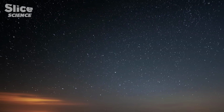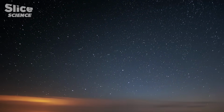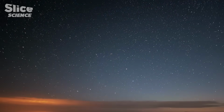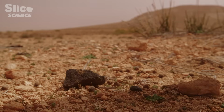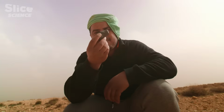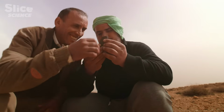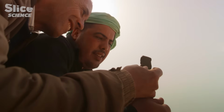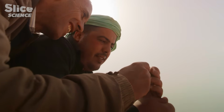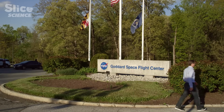From time to time, these fragments wander into our world. Shooting stars are asteroids that enter our atmosphere and disintegrate. If they hit the Earth's surface, they are called meteorites. Meteorites are prized by collectors, who look for them in areas such as deserts where there is little vegetation. Their composition is also of great interest to laboratories.